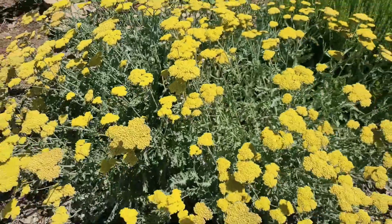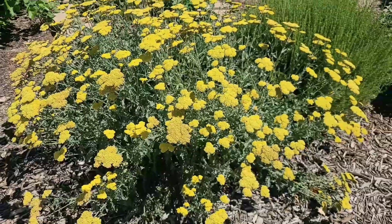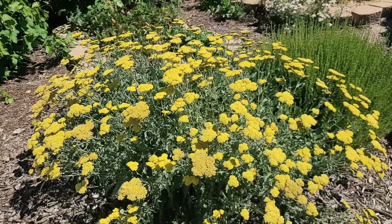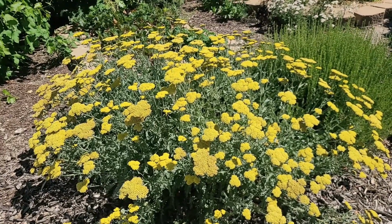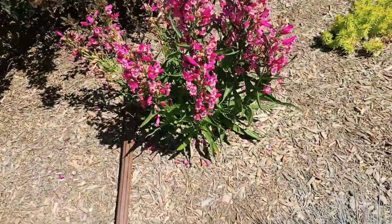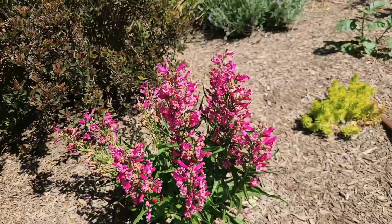So this one's still, mid-July, is still going to be going. This one started blooming near the beginning of June, so we've already had about 6 weeks of bloom, and it's absolutely gorgeous. Here we have a new plant to me that's ending up being one of my favorites.